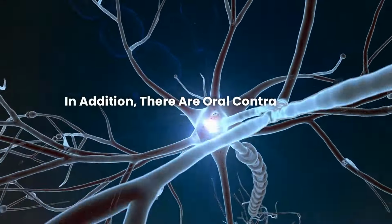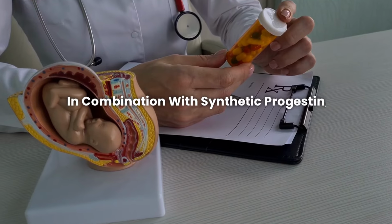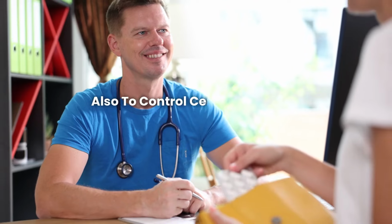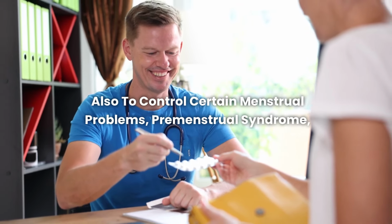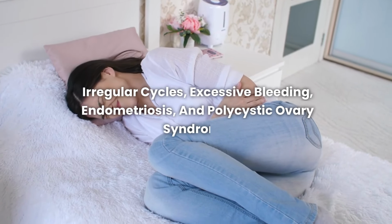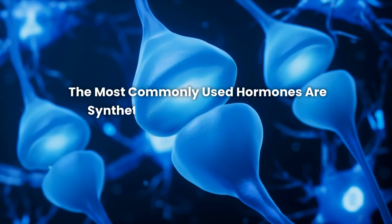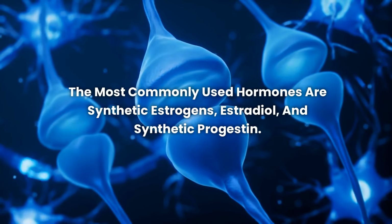In addition, there are oral contraceptives containing estrogen in combination with synthetic progestin, used not only to prevent pregnancy, but also to control certain menstrual problems, premenstrual syndrome, irregular cycles, excessive bleeding, endometriosis, and polycystic ovary syndrome. The most commonly used hormones are synthetic estrogens, estradiol, and synthetic progestin.